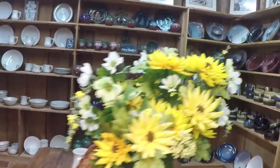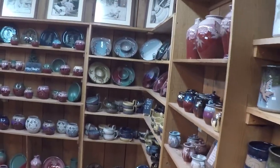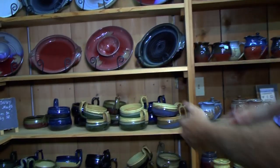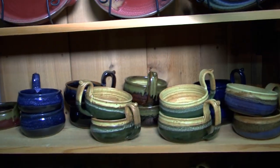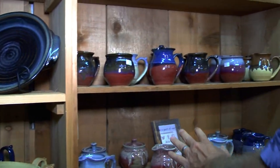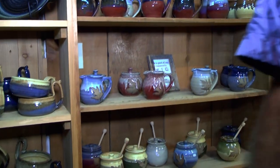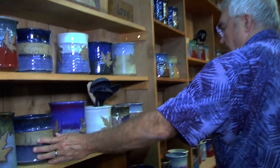As you can see, we use a lot of color. It's what we do. Between the color and the leaves, our business is built on. We've got soup mugs, we've got chip and dips, we've got serving platters, we've got sugar and creamers. You name it, we have it.